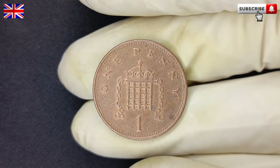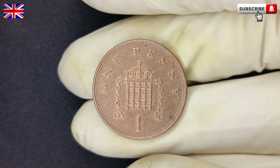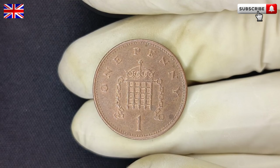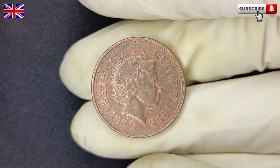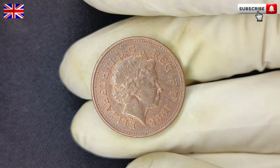So, next time you find a copper penny jingling in your change jar, don't dismiss it too quickly. Peer at the date. Examine the details. Because somewhere out there, another rare 1998 one penny might still be hiding, waiting for the right eyes to discover its secret and unleash a fortune.